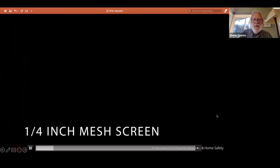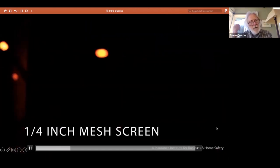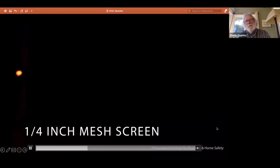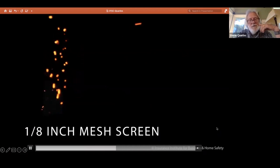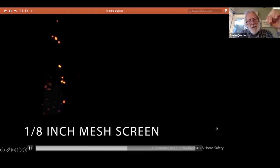Sorry. So here we have a camera pointed at the inlet of the gable end vent, just showing the difference in ember size and number as a function of mesh size. This is 1/4 inch mesh, and you can see a large number of embers that are entering. And then we went to 1/8 of an inch mesh. The number has diminished, and the size of them has diminished. So one mitigation strategy is just to reduce the size of the mesh, and that would tend to reduce the vulnerability. And this demonstrates that reducing mesh size does in fact reduce the size and the number of embers that enter.